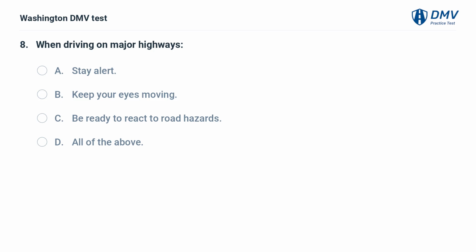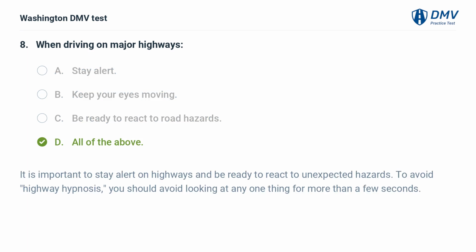When driving on major highways: A. Stay alert. B. Keep your eyes moving. C. Be ready to react to road hazards. D. All of the above. D. All of the above. It is important to stay alert on highways and be ready to react to unexpected hazards. To avoid highway hypnosis, you should avoid looking at any one thing for more than a few seconds.